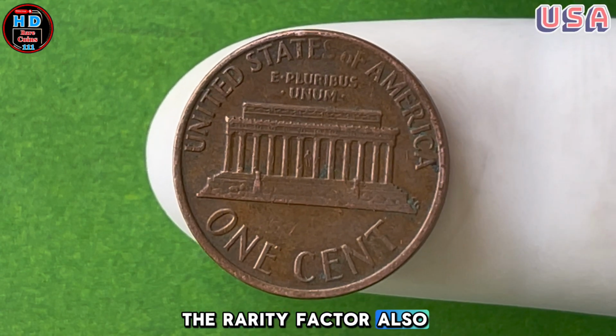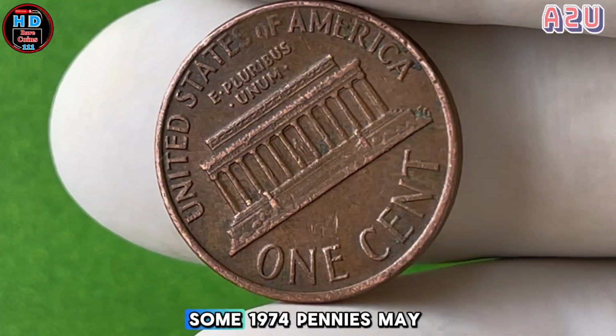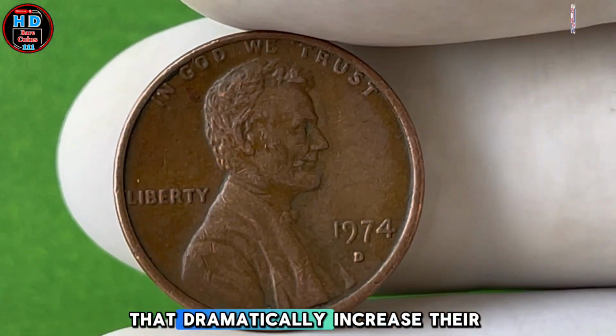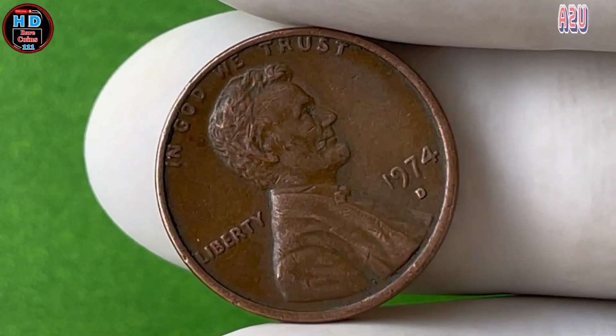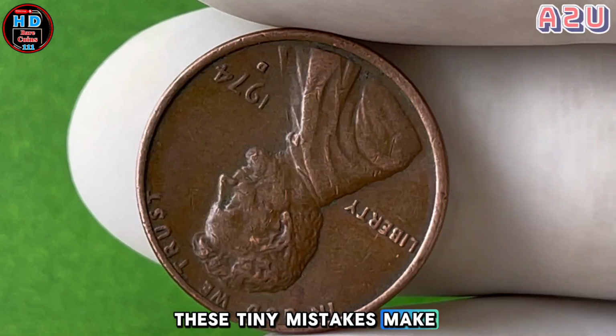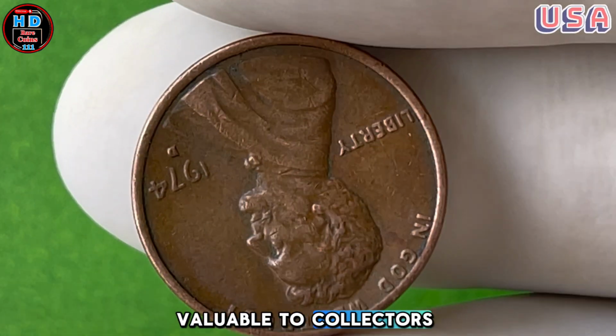The rarity factor also plays a huge role. Some 1974 pennies may even come with special minting errors that dramatically increase their worth. Whether it's a double die strike or a misalignment, these tiny mistakes make the coin much more valuable to collectors.